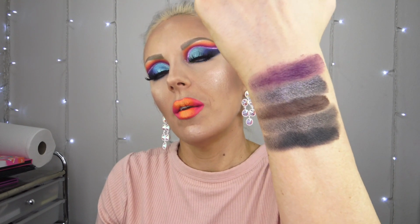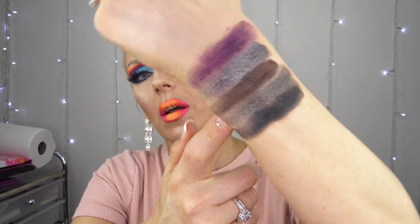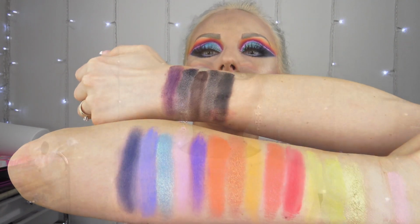And this is the last one. Real dark and deep. I can't wait to do more dark, deep looks with this, like really grungy and dark. The shimmer's amazing. I mean, they're stunning. All of them are stunning. So these were the swatches. Let's get into the tutorial, and then I'll give you my final thoughts, which is kind of not surprising anymore. So let's get it.